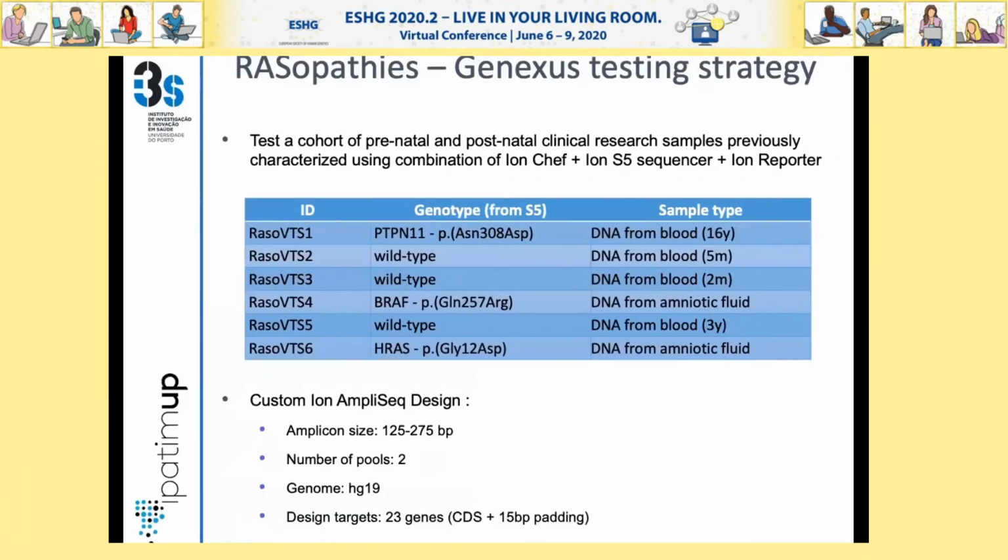This panel is a custom Ion AmpliSeq design, which we set to have a not very large amplicon size, that could go up to 275 base pairs. It had to be divided into 2 pools, and this custom panel allowed us to increase the number of genes introduced in the test, which is currently 23 genes. Some of the genes are clearly important for the development of these different syndromes. Others are less relevant, but with the capacities that we have nowadays for next generation sequencing, this was an opportunity to expand the test.